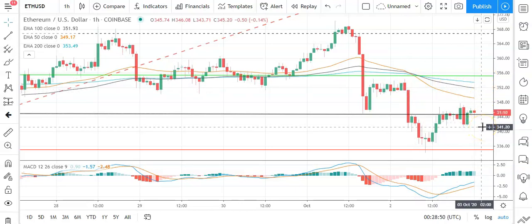Failure to move back through the pivot level would bring the first major support level sitting at 335.18 into play. Barring an extended sell-off on the day, Ethereum should steer clear of the second major support level sitting at 324.65. Similar trend on the MACD, a slight narrowing of the bullish histogram, supportive of this minor pullback through this morning.